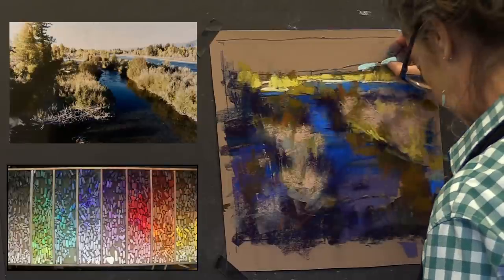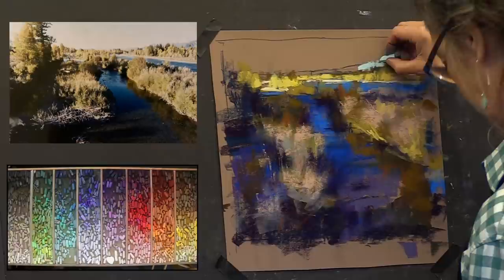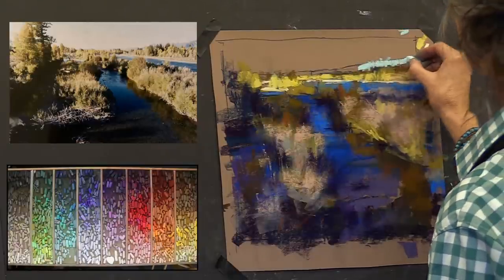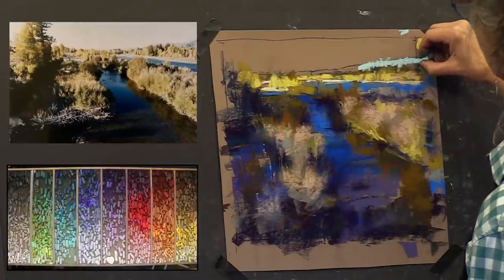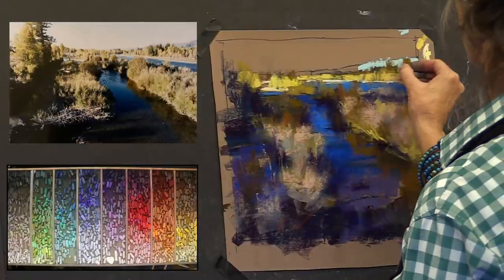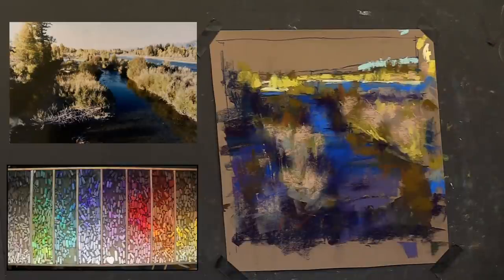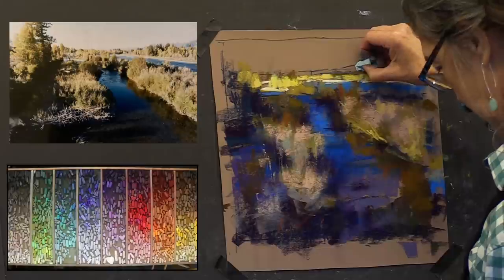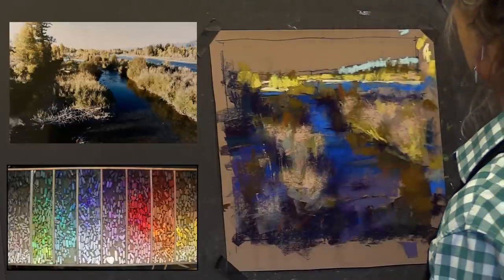So this wants to be pretty light in value. This is the distant hillside. And can you also remind us what size this painting is? This is 11 by 11. All ready to go and to be shipped. Someone's going to win this today.